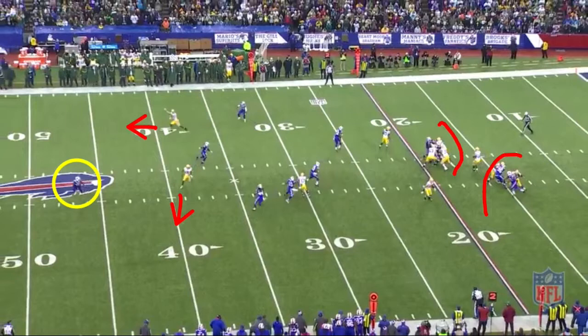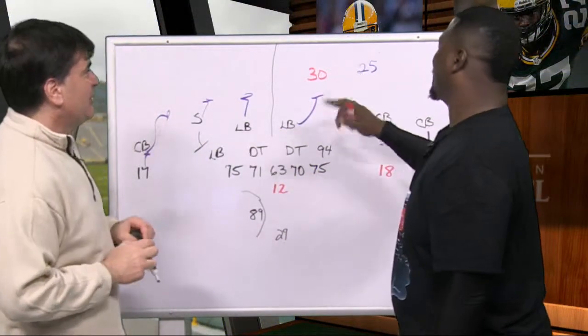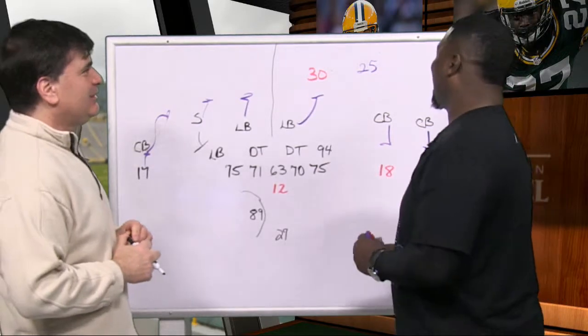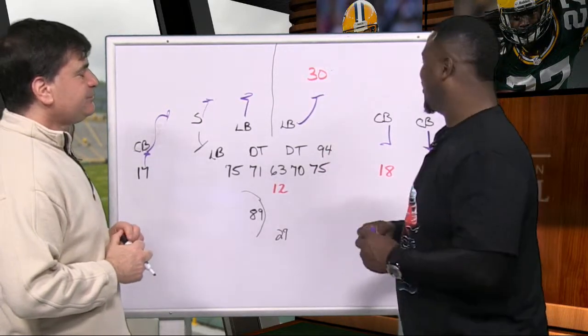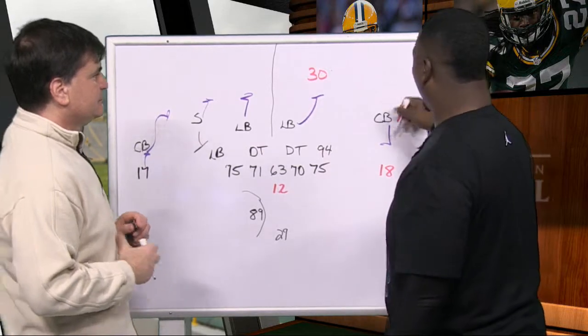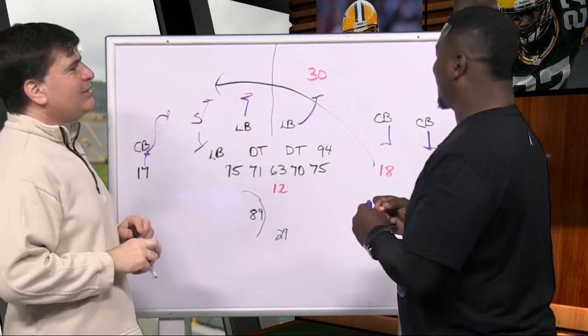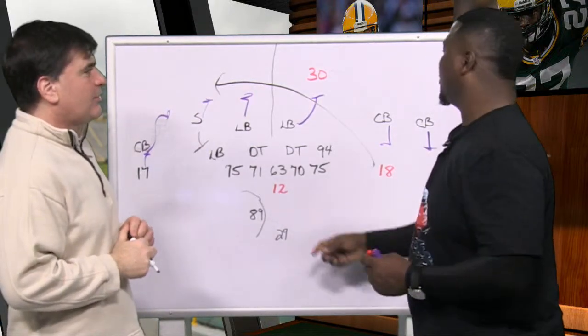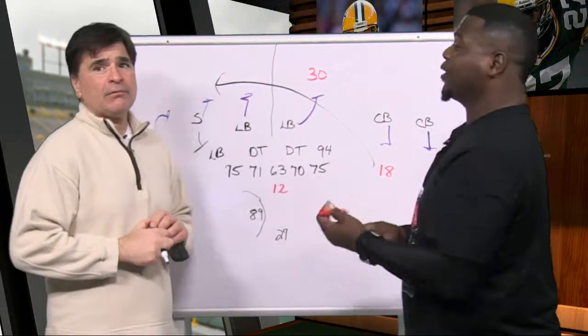Now, you pointed this out. This is really interesting. Why don't you explain what's going on with that safety? The safety blew the coverage, okay? He blew the coverage because, if you look at the video that we just showed, everybody's rolling up. But this guy said in his film study that Aaron Rodgers will try to go to Cobb on certain throws in the middle of the field, so he took a chance.